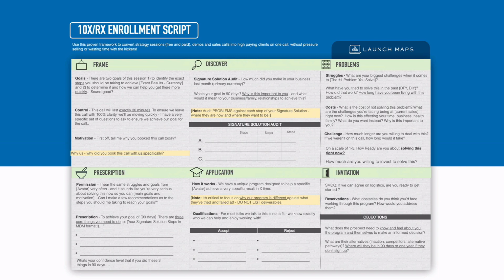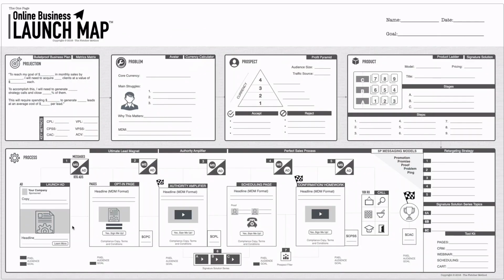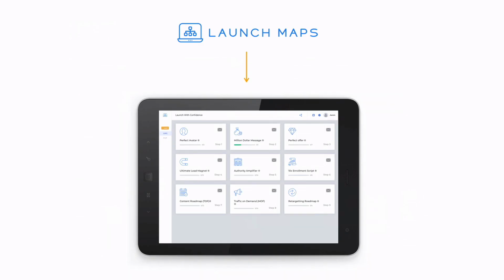So I'm not trying to go into levels and layers of detail. What I'm trying to show you is that this map represents everything you need to do, the right things in the right order. And if you have a system that's highly detailed, other systems say they're detailed. I'm talking about the actual words you should say in every single line of every ad and landing page, and put it together into a system that works. So here's what we've done. We've taken all this and put it into a platform called LaunchMAPS.